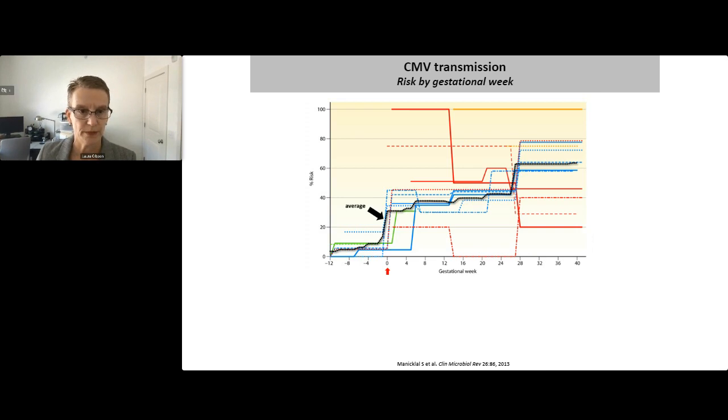So a bit about transmission. The risk by gestational week does vary. On the x-axis is gestational week. These weeks are those before conception, and the red arrow is at conception. The average is the black line. There can be CMV transmission to the fetus if primary infection occurs in the pregnant individual before conception. The lowest rate of transmission is in the first trimester, and the highest rate is in the third trimester. So this is where the 30 to 40% average is depicted.